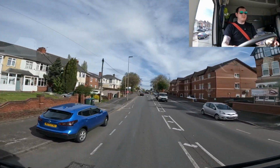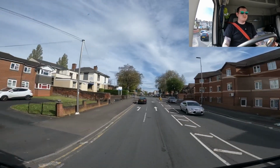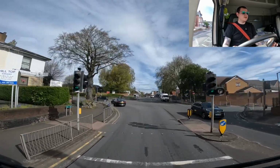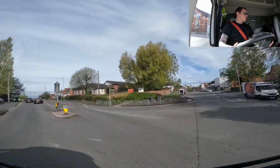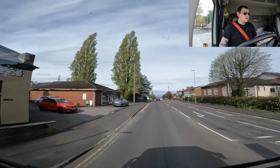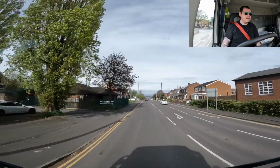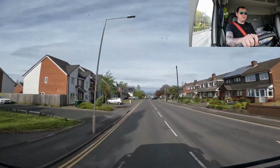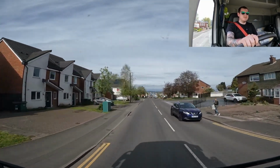Okay, so we're up at Hilltop, I think it's the top side of Wednesbury, so it's the first time I've been up this way. I'm not sure if I'm coming in the right way, but we can make the bends, so there's no weight limit, so we're in. So it's down here somewhere. A company called Rexville. It's a new one for me, like I said.